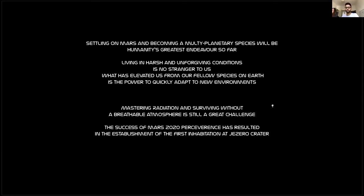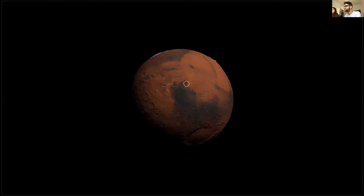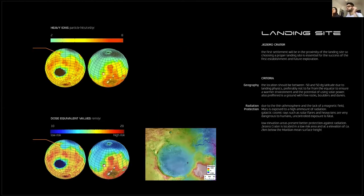So, welcome to Mars. This is a brief of the fact that it would be the greatest achievement of humankind to settle on another planet, and that it's a harsh environment, so you don't have a breathable atmosphere, and it's also very dangerous radiation. This is Mars, and this would be our landing site, which is G0 crater. G0 crater is located at an elevation 2 kilometers below the mean surface elevation, which would protect a little bit against radiation. And it is also in a low risk area for the dose equivalent.